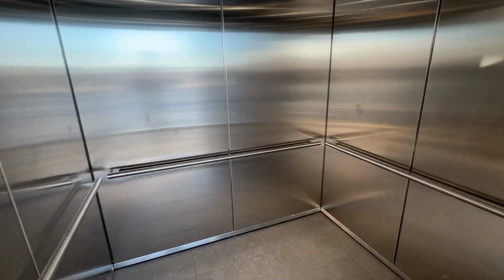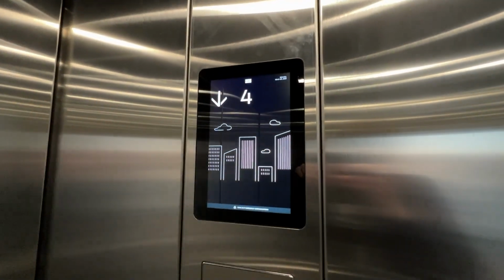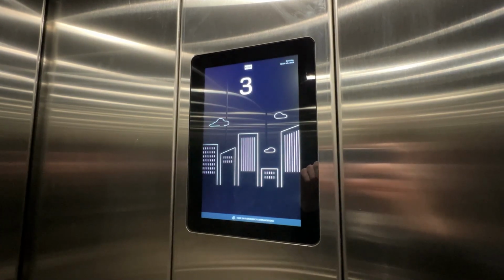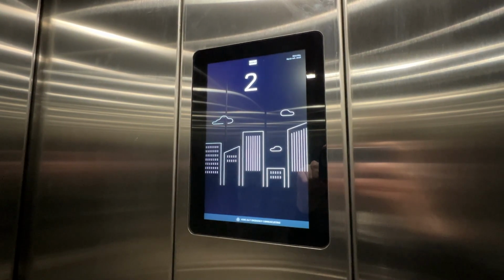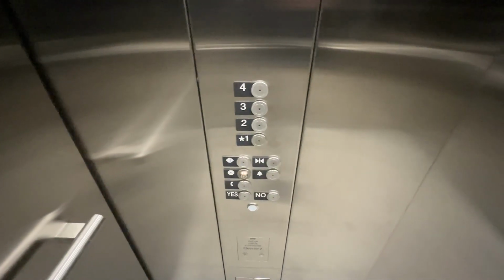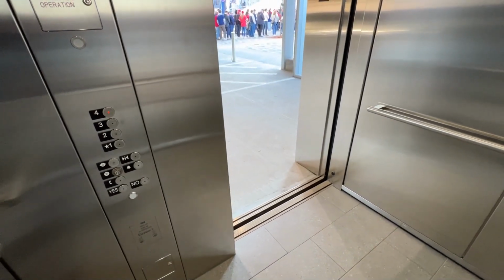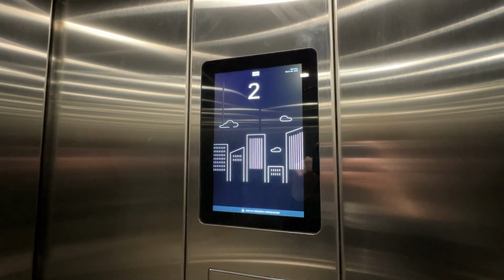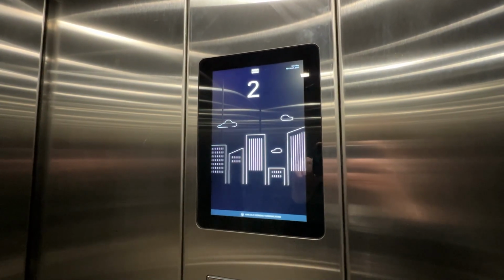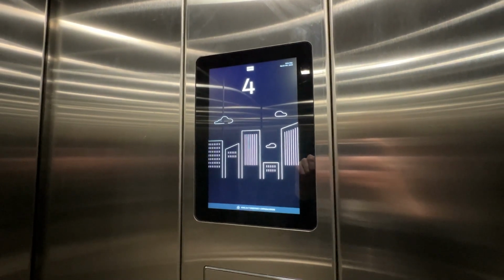Going down. These would have actually been cool if they were glass. Down to 1. Well, this one actually has a working indicator. First floor. Going up. Go back up to 4. Fourth floor.